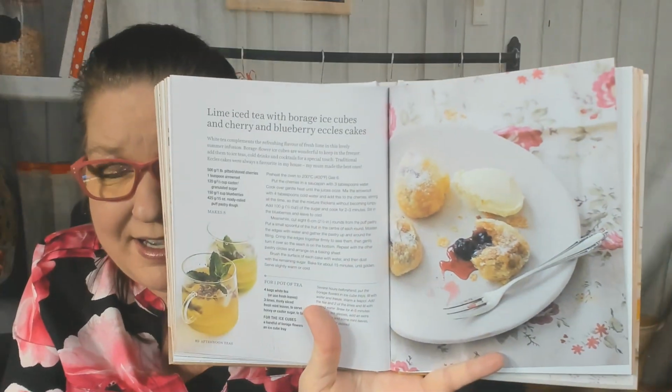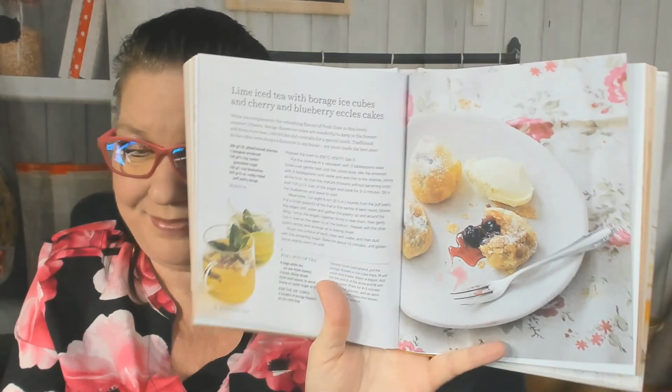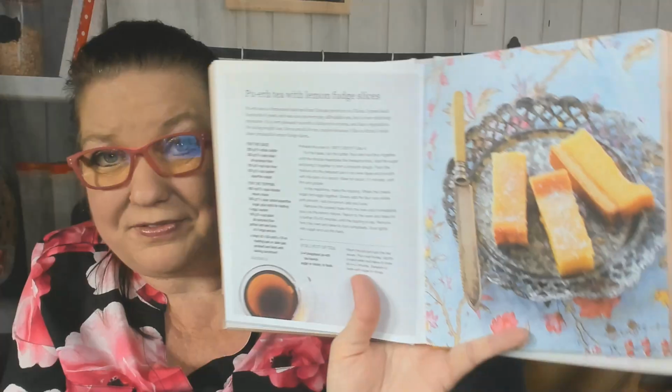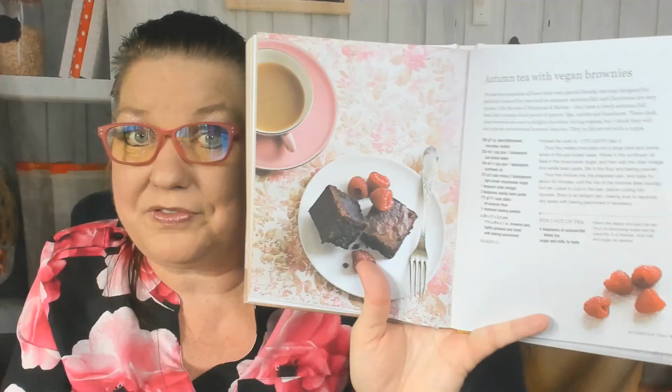Lime iced tea with borage ice cubes, and cherry and blueberry Eccles cakes. This photography is gorgeous. This would be a great gift book. White tea with buttery carrot and orange cake. See, I wonder what to pair with my white tea, because I do drink white tea sometimes. Pure tea with lemon fudge slices. Autumn tea with vegan brownies.